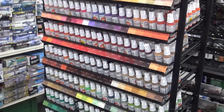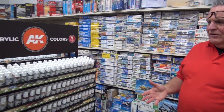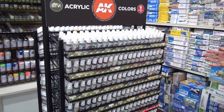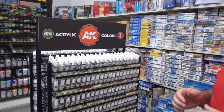That is their basic rack, and then we also carry the air ready military colors, the aircraft colors, and the figure colors. So again, very specific colors, very easy to use. It's taken most of the modeling world by storm when it comes to hand painting. That's why we carry it. It's just a really versatile paint, and it's lovely to use.